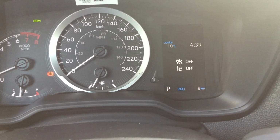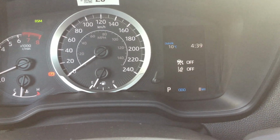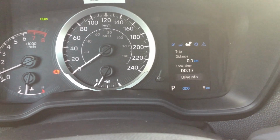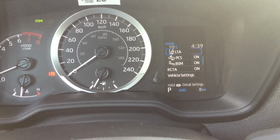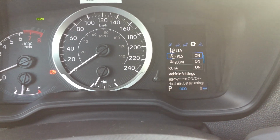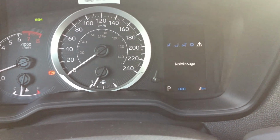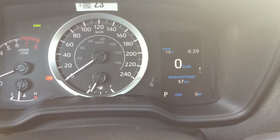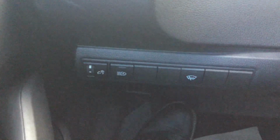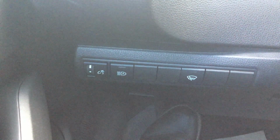So we have our Toyota Safety Sense features, which are the dynamic radar cruise control, the lane departure alert. We have our trip distance, some more settings for the Toyota Safety Sense. So we have the lane tracing assist, the pre-collision system, the blind spot monitoring, and the rear parking aid, and any messages that pop up for the vehicle, and then the digital speedometer if that is your preference. Some more settings here on the side for the window wiper defrosters and the auto headlights.